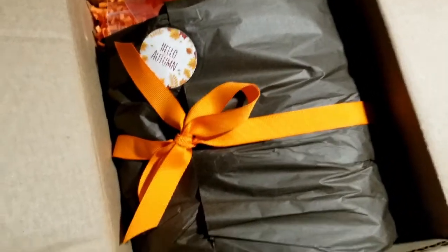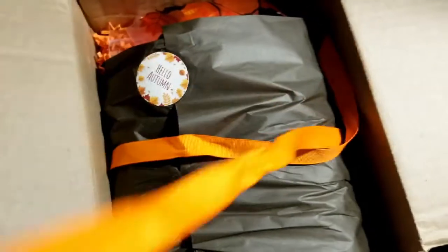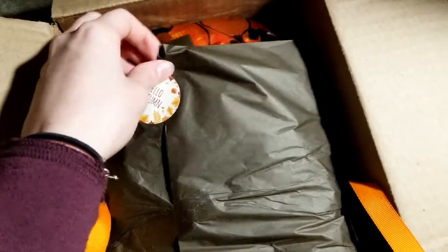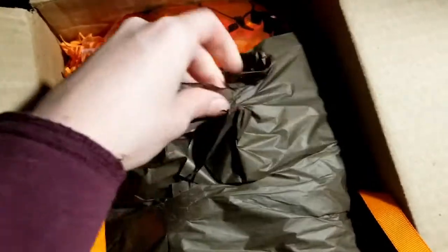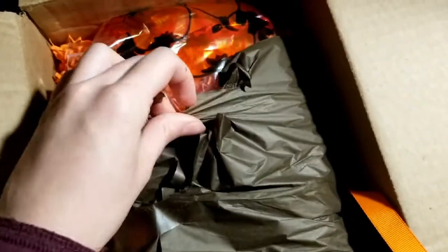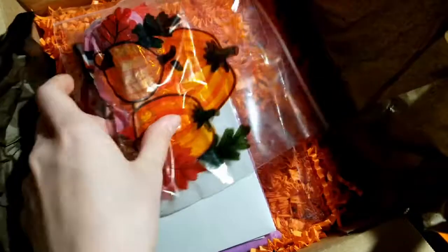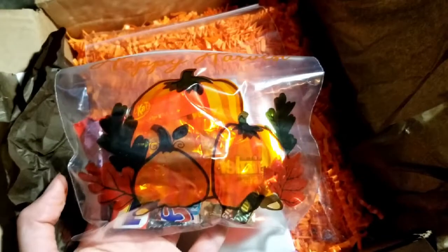So here's the box. It is beautiful. I don't want to rip that. Open around it. Oh my gosh, how sweet is that? It's a little trick-or-treat bag. You got this. That's amazing.